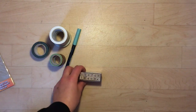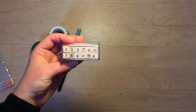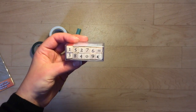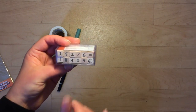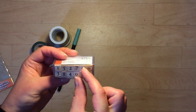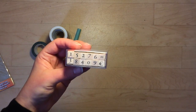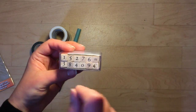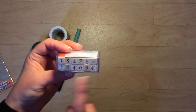I also got a set of wooden stamps with numbers, because I already have a set of wooden stamps with letters from Hema. But it was really bugging me that I didn't have any numbers. So I got these, they're a nice small size. So I think these are gonna be super handy. And they're actually out of order because I used them and just put them back in any which way. They did not actually come like this. They came in number order.